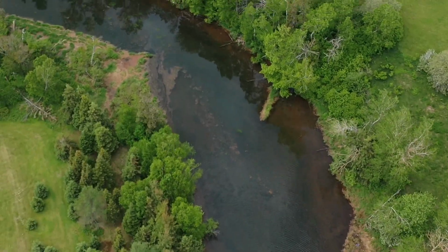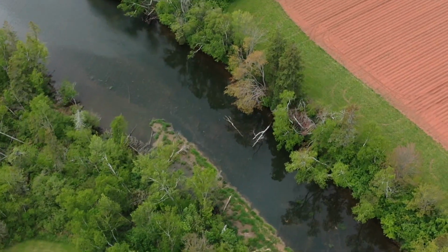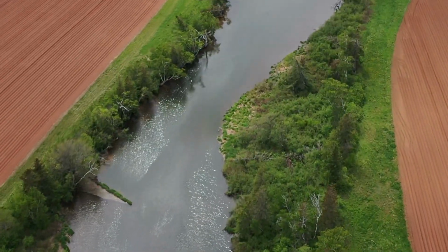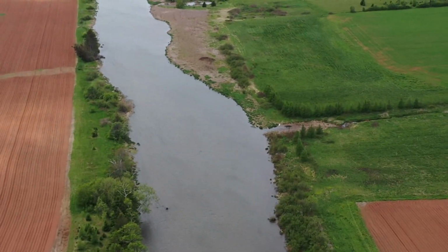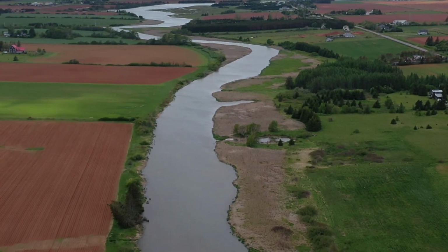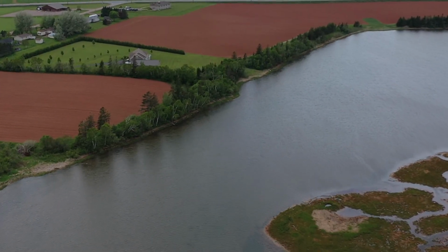Now we're getting farther down the river. We're getting closer to where it dumps out into the bay. And we aren't into the tidal water yet, but we're getting close. Down here where you see this browner type stuff next to the river, that's salt marshes, so the tide will come up that high on a special high tide.